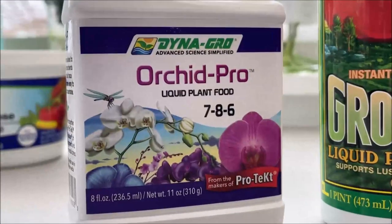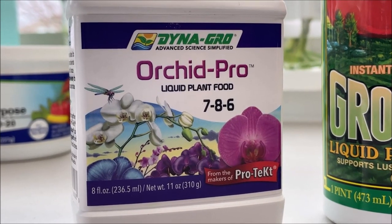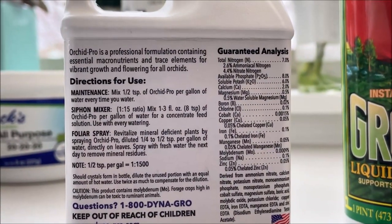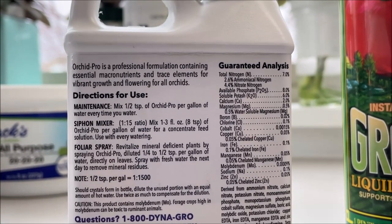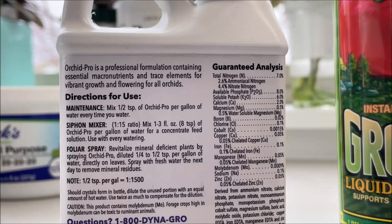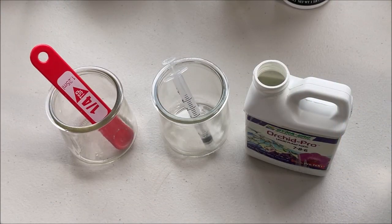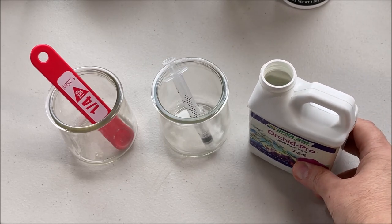For wick watering, I also reduce the dosage indicated on the label. For example, the DynaGrow Orchid Pro has it at 1/2 teaspoon of Orchid Pro per gallon of water every time you water. But because I wick water, I reduce it further and I just use 1/4 teaspoon per gallon of water of Orchid Pro.